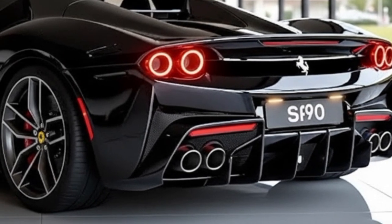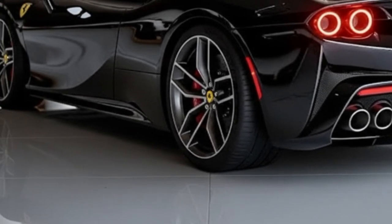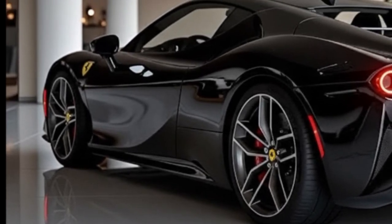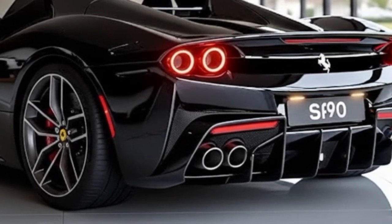The SF90 proves that hybrid technology can enhance performance instead of limiting it. By blending instant electric torque with the emotional power of a twin-turbo V8, Ferrari has created a new definition of what a modern supercar can be. And when you take this machine on the road, everything comes together.